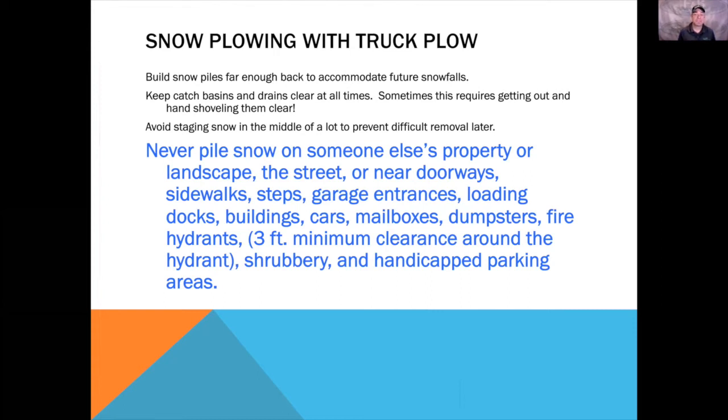The first password is Jeep. So write that one down or memorize that one. Jeep is the first password.